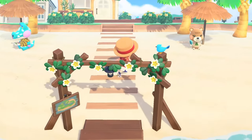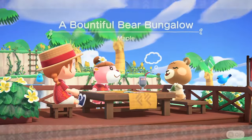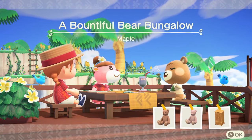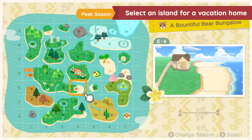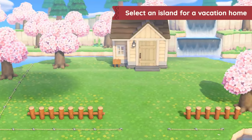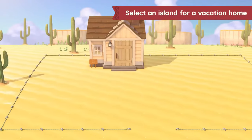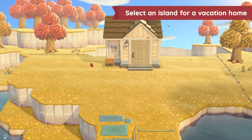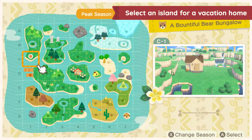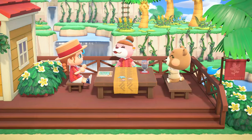For example, meet Maple. Her dream vacation home is filled with lots and lots of bears. Let's make her dream a reality. First, select the island on which the vacation home will be built. Each island has distinctive features. The area around each home, for instance, may differ from island to island. Pick the island that best matches the request, then head on over to the site.